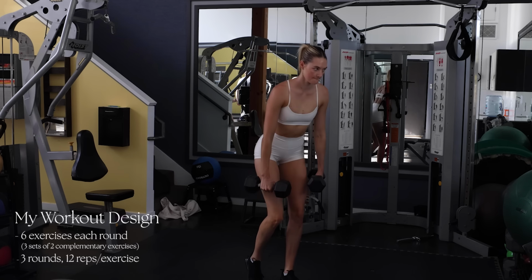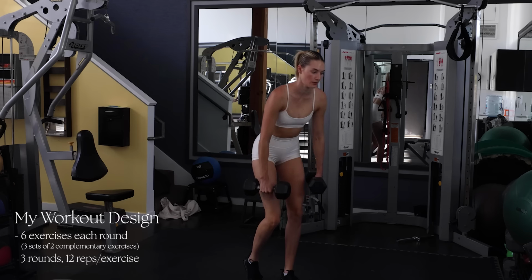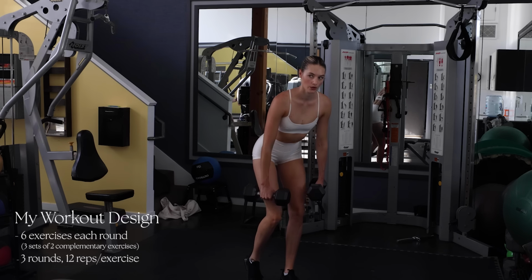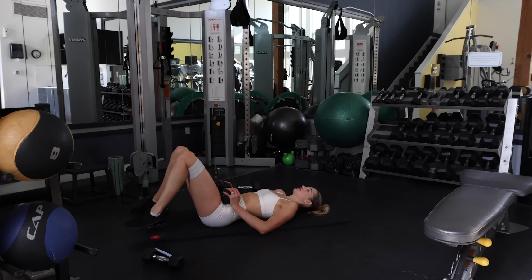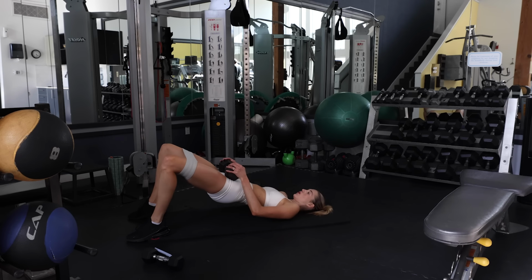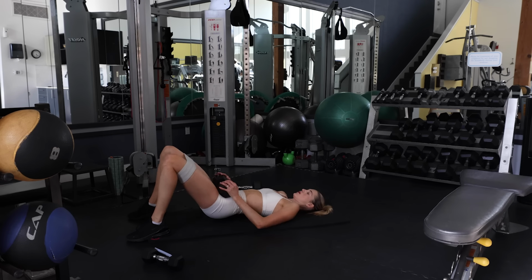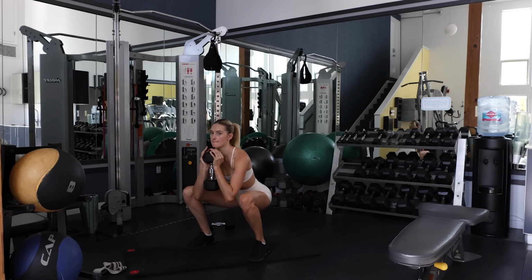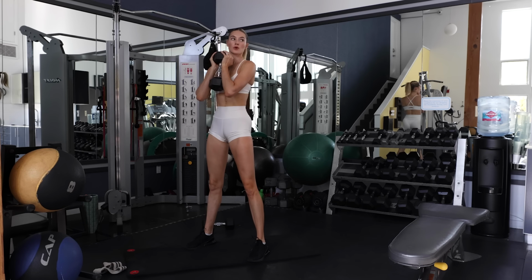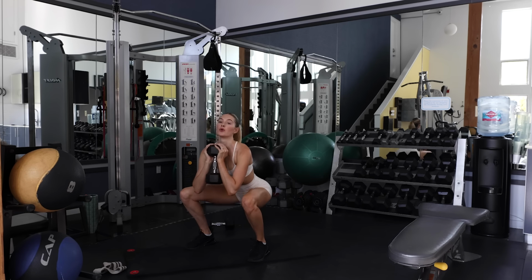I'm using 12 pound weights for the leg workout today. I am definitely trying to build it up more and more, but slowly we're adding more weight to it. Then we're getting into our second set of glute bridges and alternating lunges. And again, I'm repeating these 3 rounds for 12 reps each. We have one more set of exercises that I actually did not record, but they're in there.